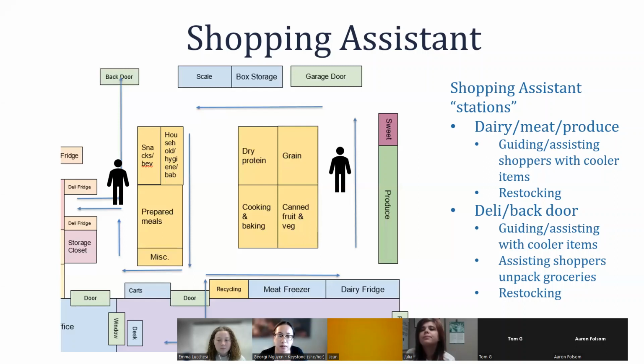Okay. How do the carts get back to the front? That's a good question. So as part of the deli backdoor role, where you're assisting people, what I envision is that this person will assist the shopper as they leave the food shelf and help them unpack things from their cart and make sure that cart stays inside. And then we'll be bringing it back to the front.